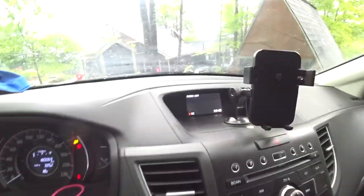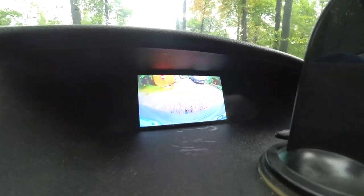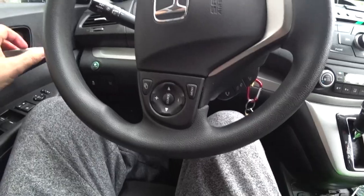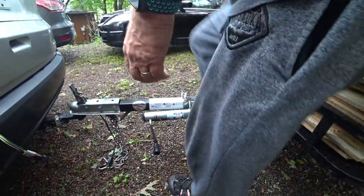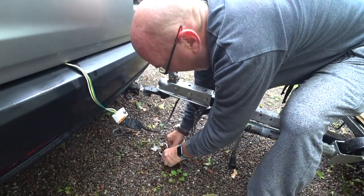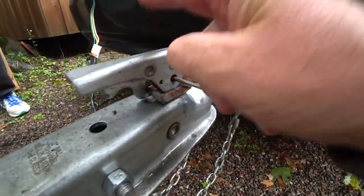All right, good to go. Backup camera engaged. It's pretty accurate. Right there. Let's move it over a bit. This pops out. Snaps there, connect the wire. Lights all work, we checked it yesterday. Oh, that's good. And then we just snap these two on for safety. Cotter pin, make sure that doesn't pop up while we're driving. Safety chains, good to go. All right, we are on our way to the dump. Let's go, people.